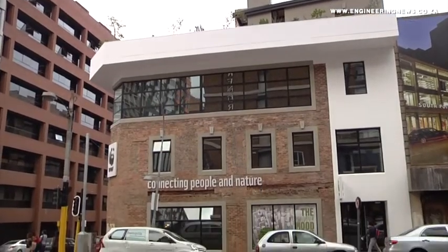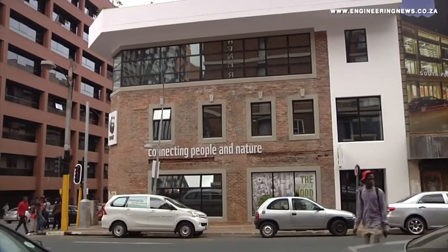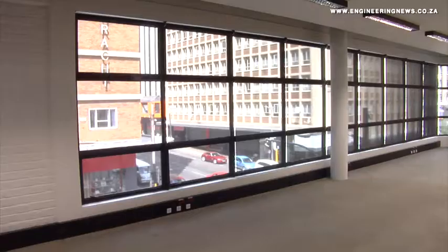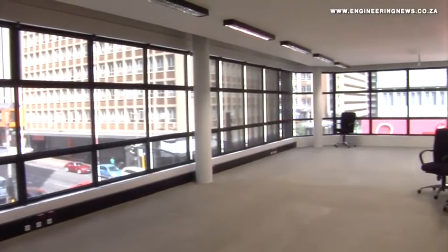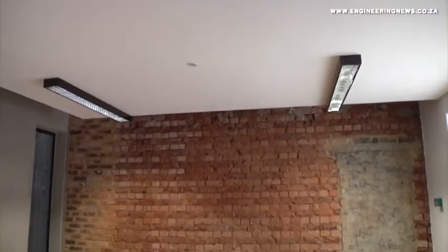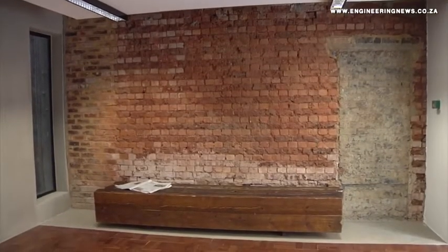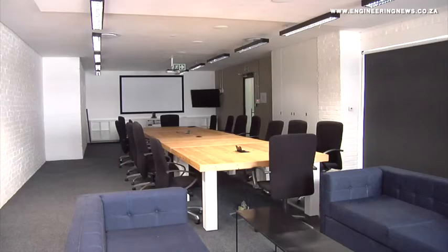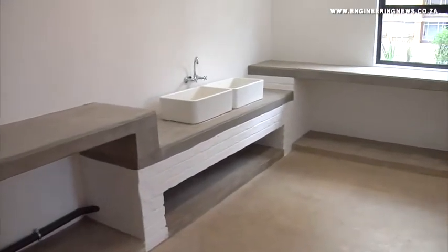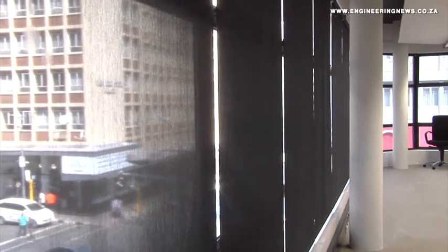The original building, except the facade, was deconstructed brick by brick, with the bricks then being reused in the construction of the new building. The building's energy consumption is significantly reduced by maintaining a balance between natural and artificial light. Light-emitting diodes, or LEDs, and energy-efficient T5 fluorescent lighting has been installed in the building, which are linked to occupancy and daylight sensors that dim or switch off lights if sufficient natural daylight is available within the office space.